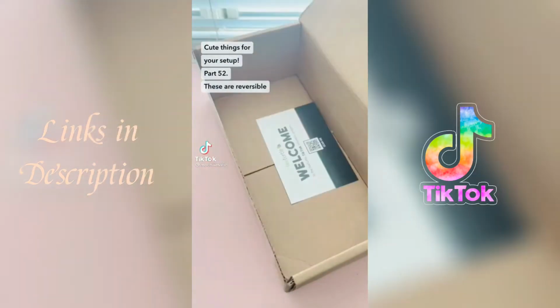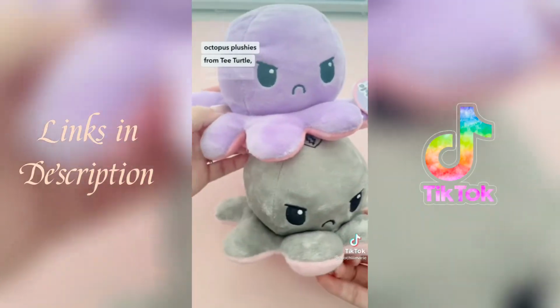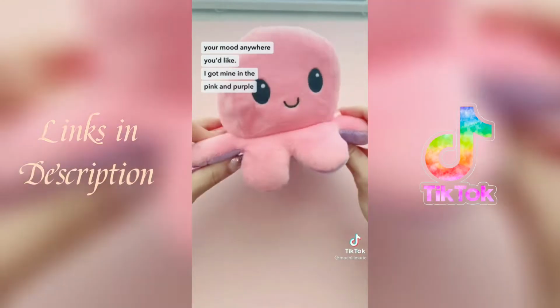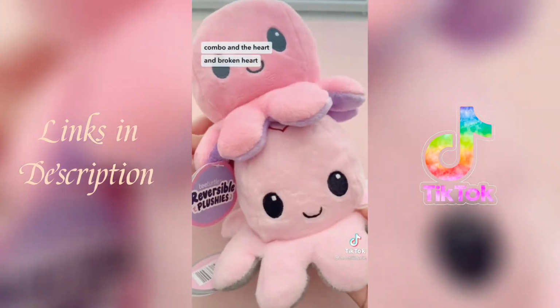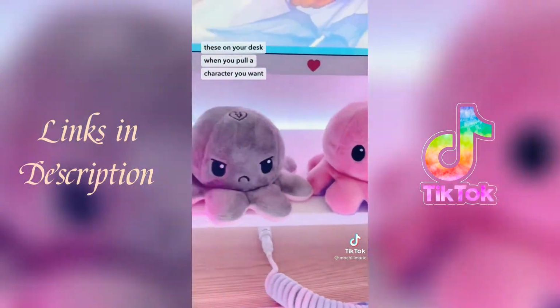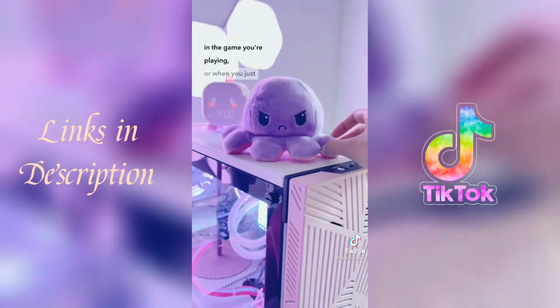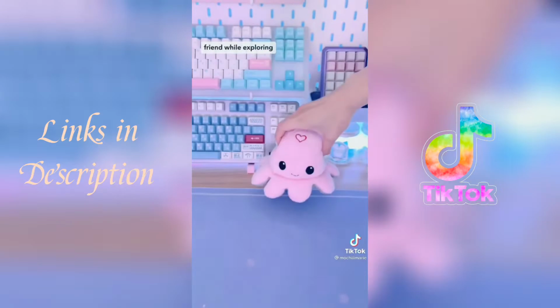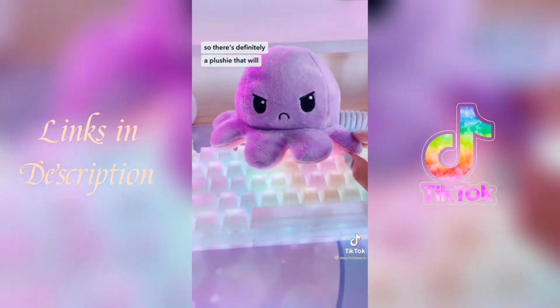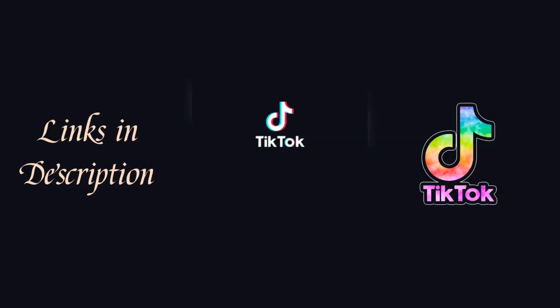These are reversible octopus plushies from Tea Turtle, and they're the cutest way to display your mood anywhere you like. I got mine in the pink and purple combo and the heart and broken heart combo. You can display these on your desk when you pull a character you want or don't want in the game you're playing, or when you just want another little friend while exploring a new map. They come in so many color combos, so there's definitely a plushie that'll match your own set or theme too.